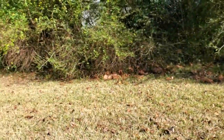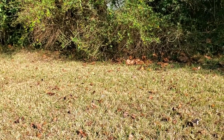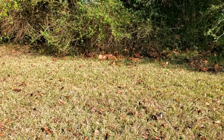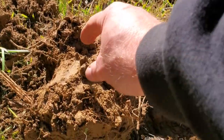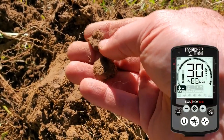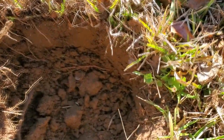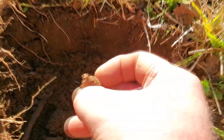Let's keep on going. Well, I just got through digging that other barber dime right over there close to those trees, and I came back over this way, and I was getting two signals in the hole. I was getting this one right here. This looks like some type of lead. But I could hear two signals in the hole. I was getting a high tone and this low tone here, this iron. There's two pieces of iron right there. And that's why you dig those iffy signals, because that's what you get right there.